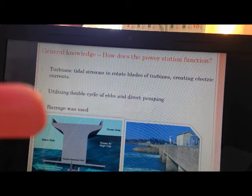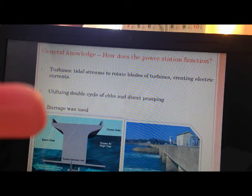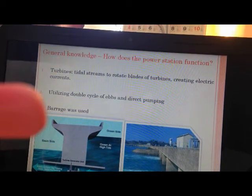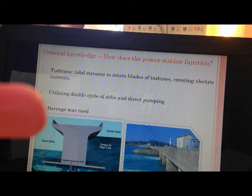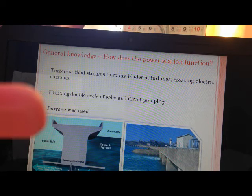To utilize tidal power, tidal turbines are developed. Besides, special turbines have to be designed to utilize a double cycle of ebb and direct pumping, where water is allowed to flow from the basin to the sea. Those two cycles alone account for 80% of total generation, with the high tides accounting for the rest. These turbines look like underwater windmills and have blades like a wind turbine. Blades on this turbine rotate at a constant speed with the fast-moving current of waves. The rotor attached to the turbine uses the power of the moving blades to drive generators that produce electricity.